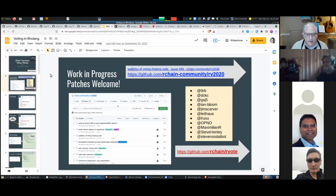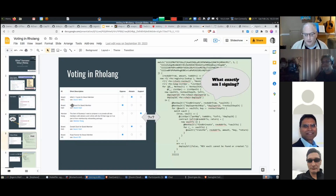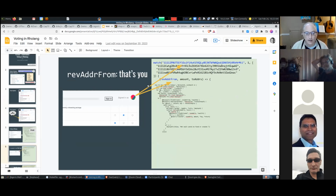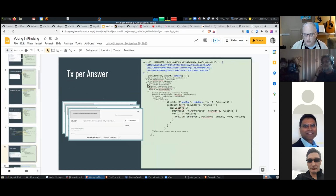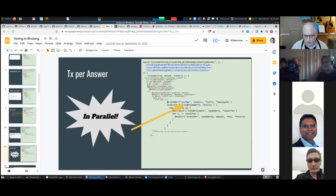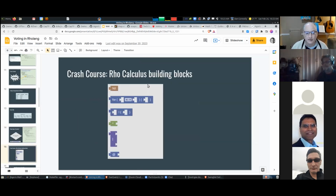All right, we had this governance thing. Several of the people here helped me work on it. When you vote, you do click, click, click on forms normally. And while you're clicking, it's generating this gorp of rholang, okay? My what? Okay, what exactly am I signing? All right, so there's some stuff at the top. I'm going to skip over this a little bit. It corresponds roughly. Okay, there's some like writing checks for each candidate in parallel, count the tallies, whatever. Okay, crash course, rholang, rho calculus building blocks.